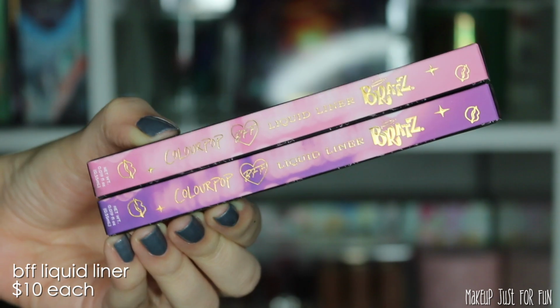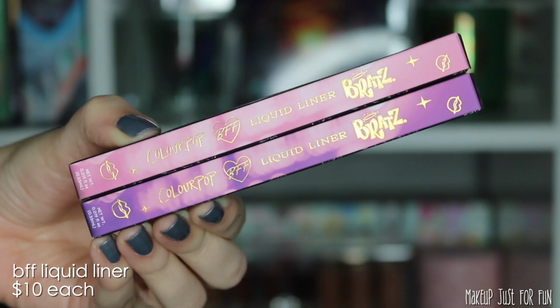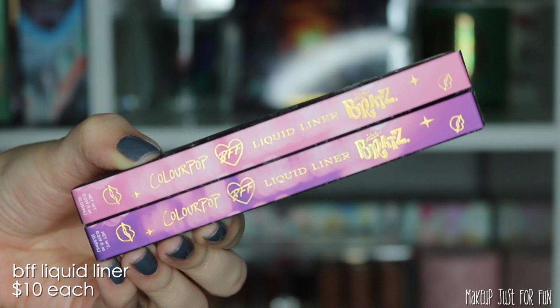The two liquid liners, these are the BFF liquid liners. Again, $10 each. There is a pink and a purple.